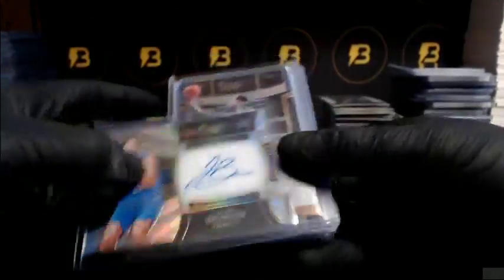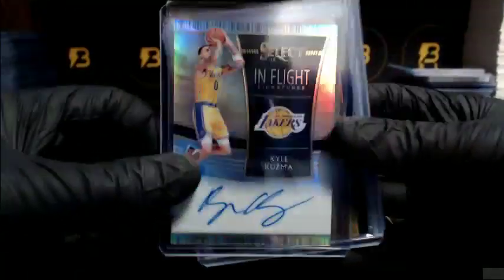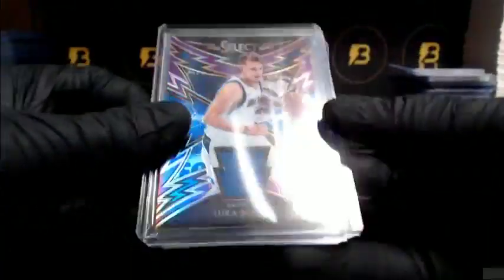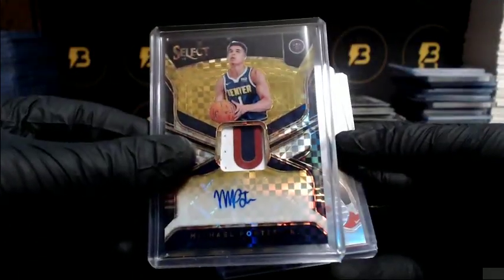Nice case. So we got Brunson going out to the Mavericks. Shumpert going out to the Knicks. Wall for the Wizards. Beal for the Wizards. Kuzma for the Lakers. Nurkic for the Trailblazers. Herter for the Hawks. Nice Doncic for the Mavericks. Porter Jr. out of 10 for the Nuggets. Yeah, it would have been nice if there was a zebra in there.